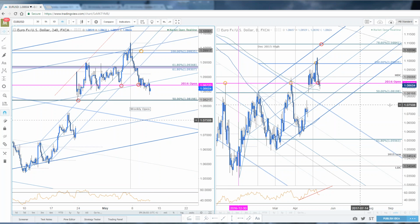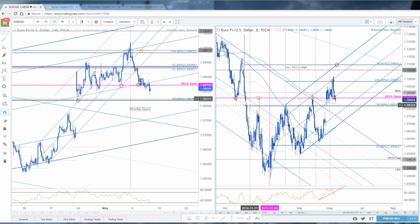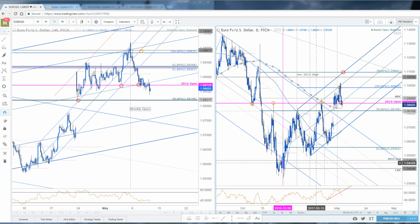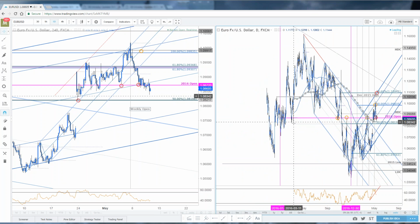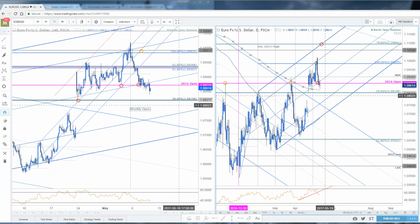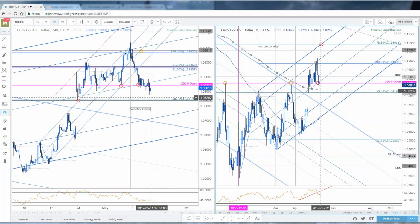This whole zone is the 50% retracement of the entire decline from the election drop. You have the post-gap uncovered lows from last month. You have the 200-day moving average, and you have the swing lows from way back in March of last year. So all of those line up in this key zone here for dollar.